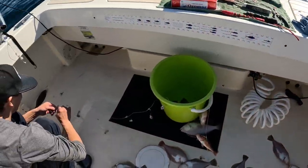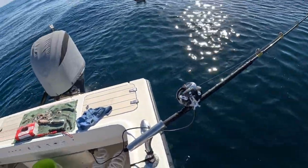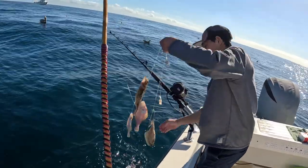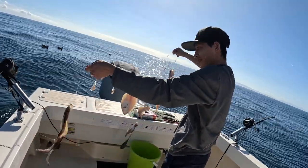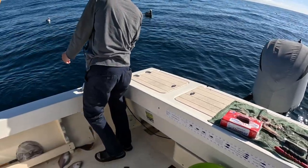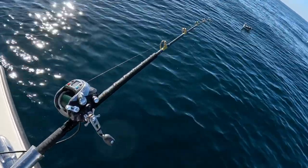Oh my god, check this out, guys. Awesome. Holy cow. Oh my goodness. All right, that's it. Wrapping it up. We're done. Plenty of meat for fish tacos. Nice. Excellent.